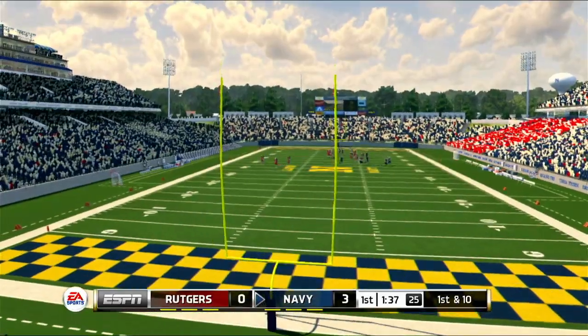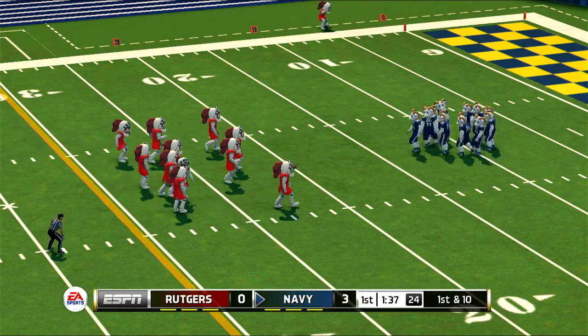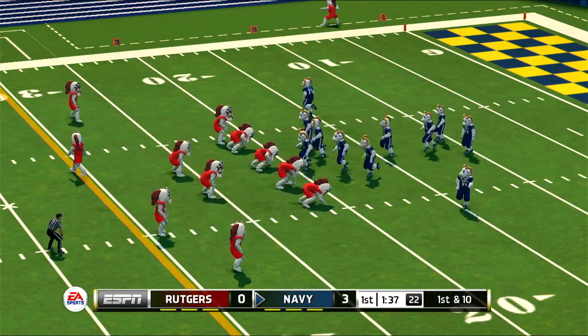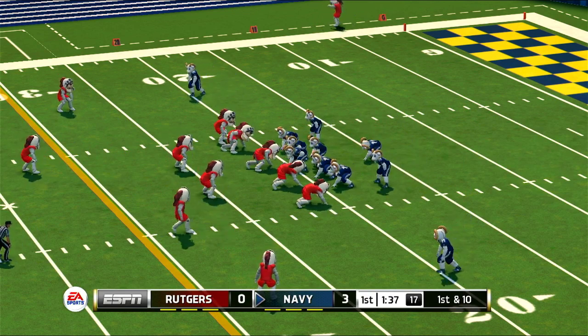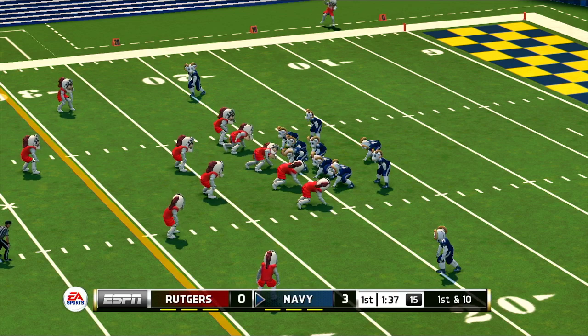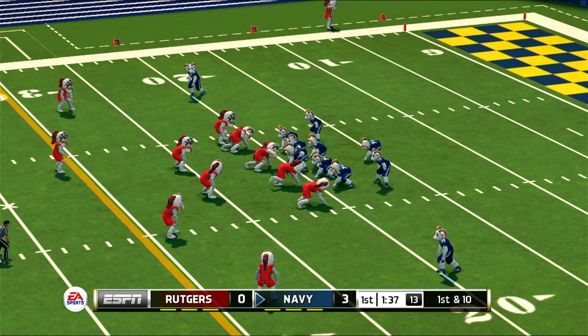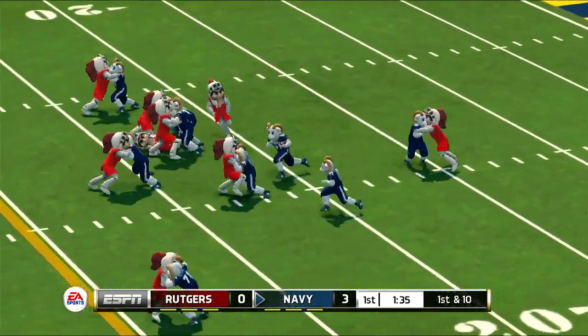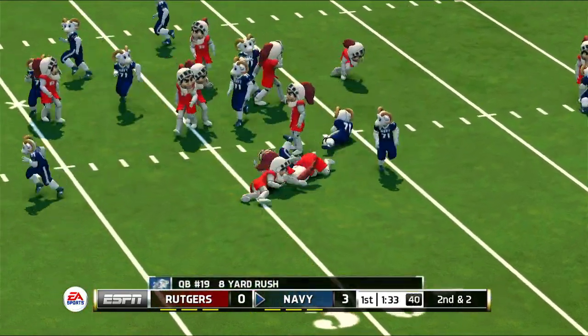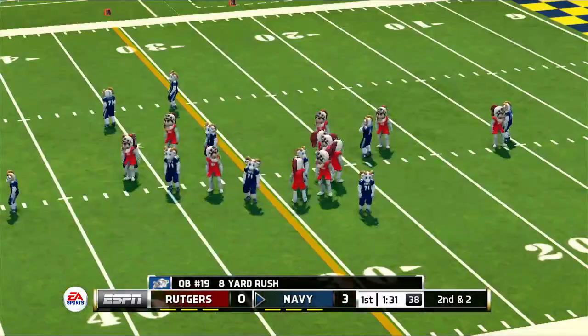And the longer they stick around in a game like this, I think the more that they believe they can actually pull it off. It looks like we may have ourselves a ball game today. Navy holds a field goal lead. And he tackles him hard at the 28.